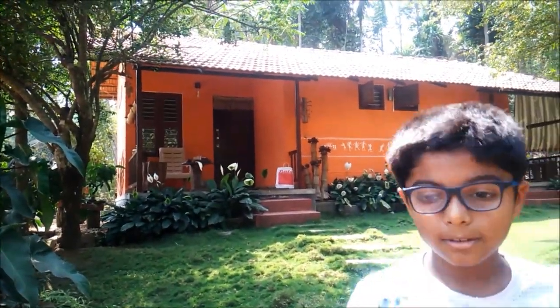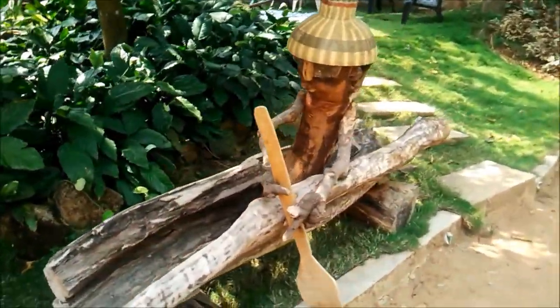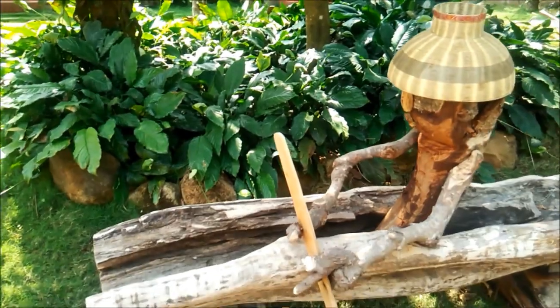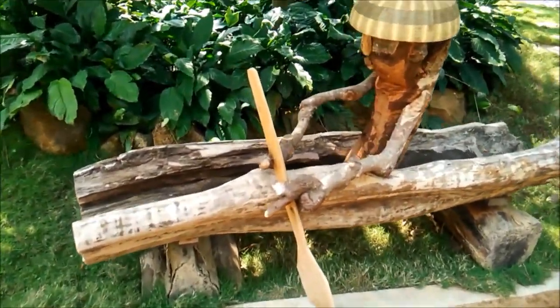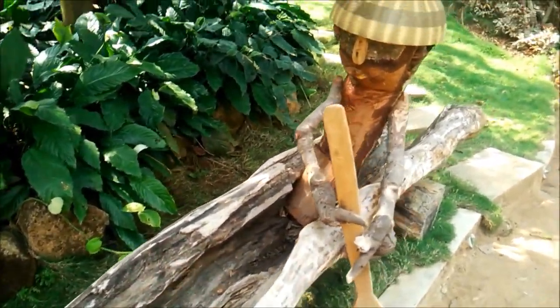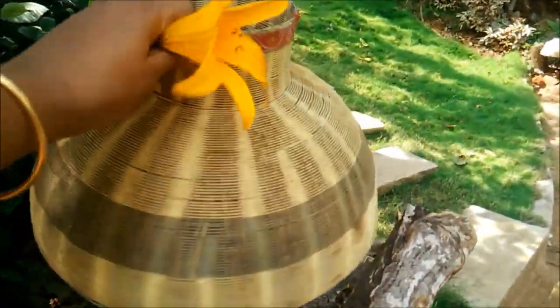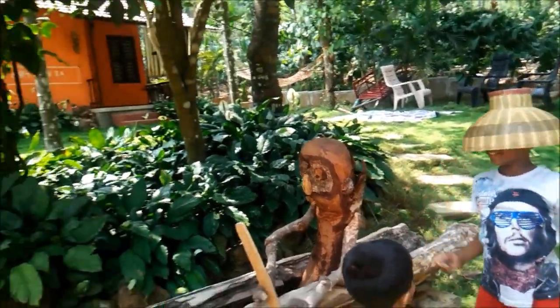That's how our cottage or a room looks from outside. And I kind of love this stuff. Karna, can you sing that song, Row, Row, Row Your Boat, that rhyme? This is my favorite. Looks so cool. Look at that carving. Too good. Nice, Kanna.